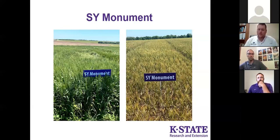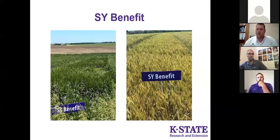So on to our last variety, and that is SY Benefit. Yeah, so SY Benefit, we've seen it for at least 3 years now. It was released as a variety that would be better adapted to I-35 and East, so kind of like a central and eastern variety there, with a decent low pH tolerance. So that is a trait that we look for in that part of the state as well.